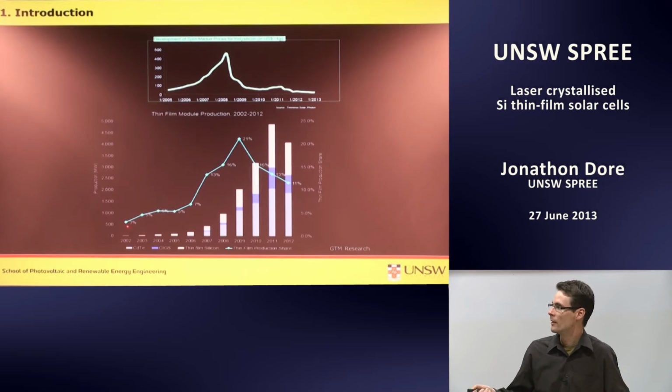So if we see here, the font's a bit small there, but we're going from about 3% in 2002 up to a peak of about 21% for all thin film commercial technologies as a proportion of the total PV market. And it peaked here at around 2009, and then it's also dropped off as that price in silicon dropped off and allowed the wafer-based crystalline silicon to really lower their costs and regain that market share.